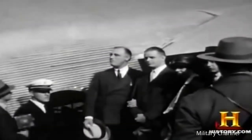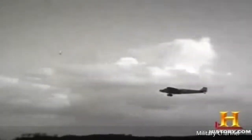Another Roosevelt was the first presidential candidate to fly during a run for office. In 1932, Franklin Delano Roosevelt flew on a Ford Trimotor from Albany, New York, to Chicago to accept the nomination of the Democratic Party. And this was really an extraordinary event.